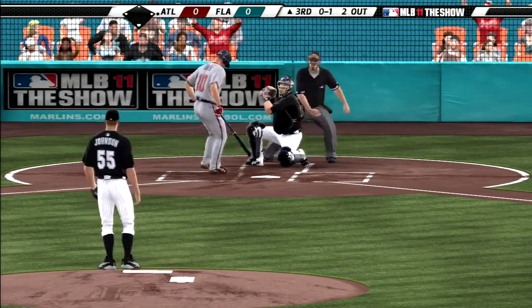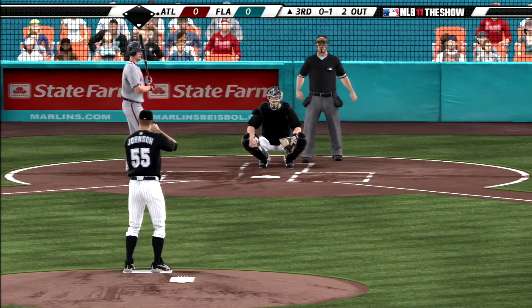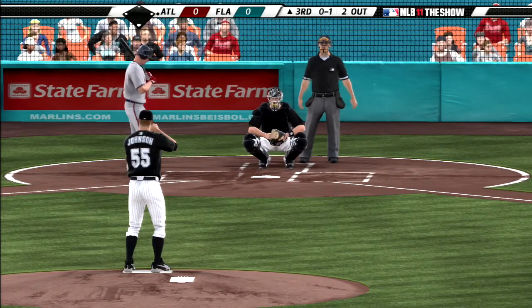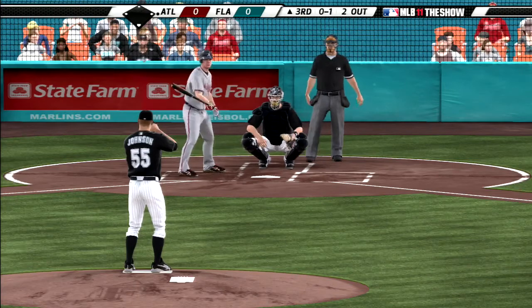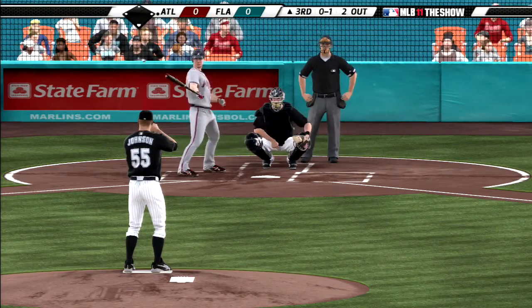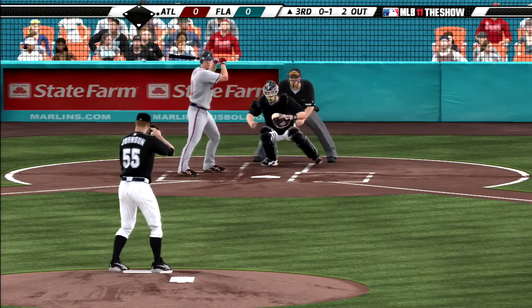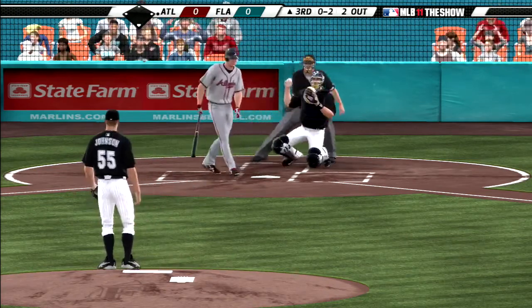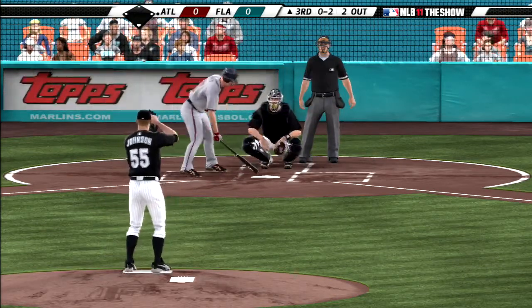And boy, a high strike called there. That's not all that consistent, but it's strike 1. And even with 2 outs, this is a team that can still put something together here, especially in this part of the lineup, so you can't let your guard down. Goodness, 0-2 now. You can tell he's still frustrated after that first called strike. That's still on his mind.